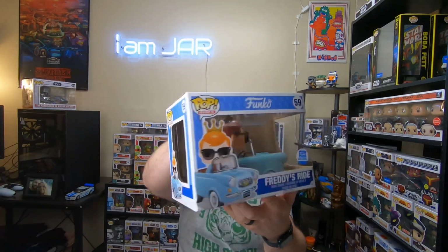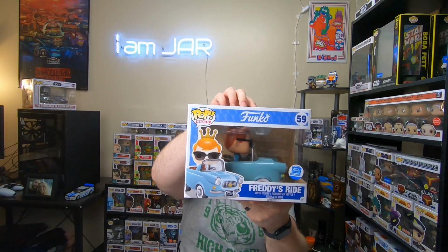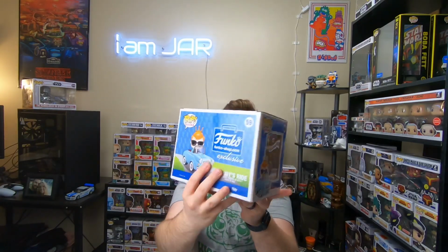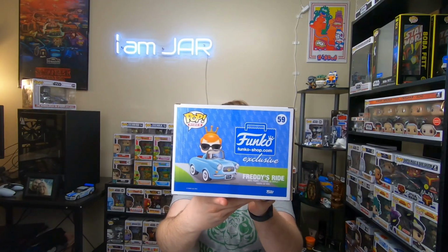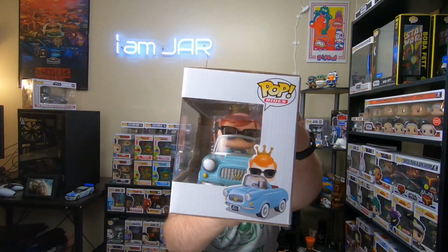And the first thing we're going to be showing you guys is actually one of those cool rides. And it is actually Freddy in his Freddy's ride. This pop is actually super cool. This is one that when I saw it, I had to have it. I absolutely loved everything about it. It's got a super cool looking box. This one is actually exclusive to the Funko shop. And these things are getting very hard to find, especially in good condition. A lot of these pops weren't taken the best care of. A lot of people actually took them out of box to display them, because I have to tell you, this is one of the coolest looking out of box pops.